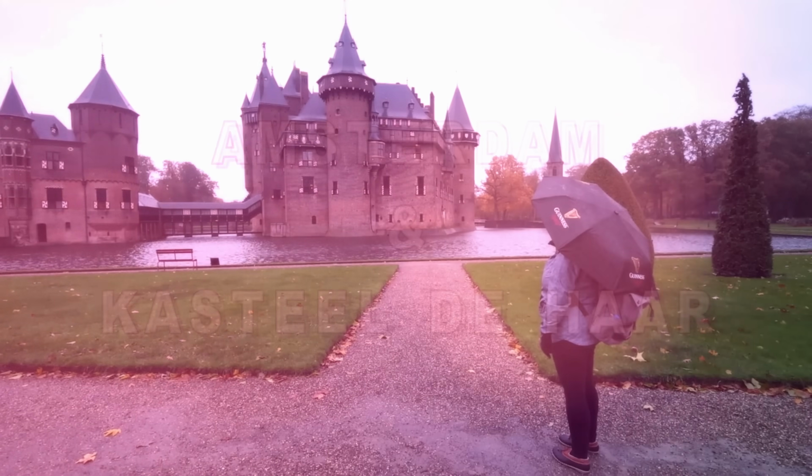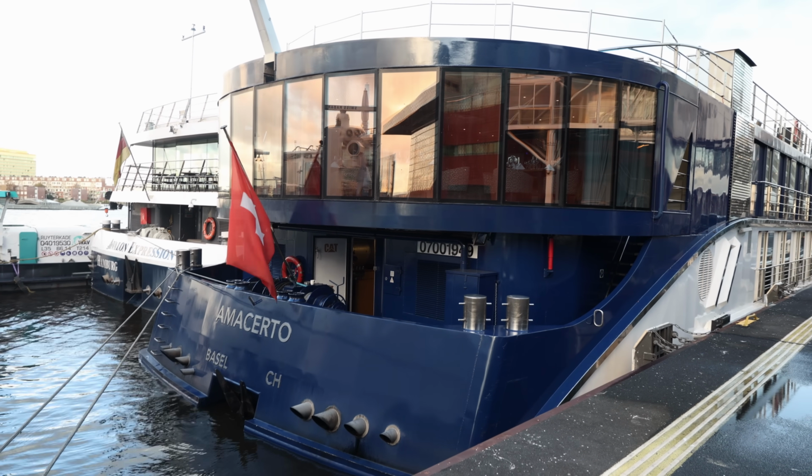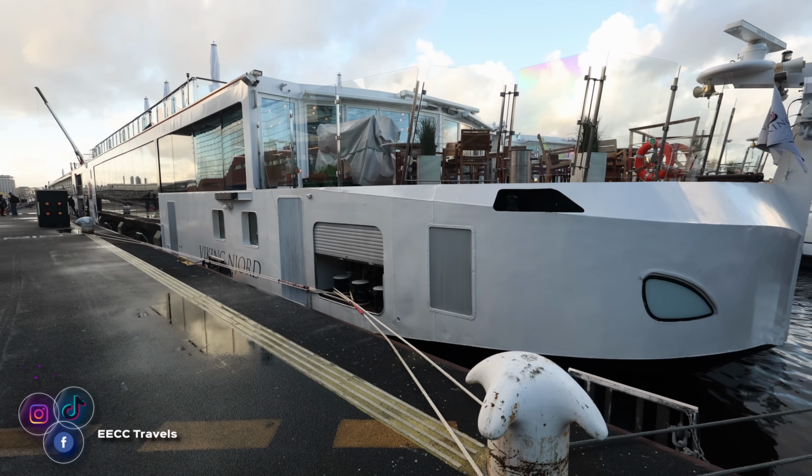These river ships only hold about 200 passengers each, so there's quite a few of them. And when you're in port, sometimes they're stacked. So right now, it's ours, which is the AmaCerto. Right next to us is Avalon, and then you can see right here behind us are two Viking ships right next to each other. So to get to that ship, you walk through one ship to get to the other. And I've heard that in some docks, there might be as many as 5 ships that you walk across before you can get to the dock. That's pretty neat. And look who we found.